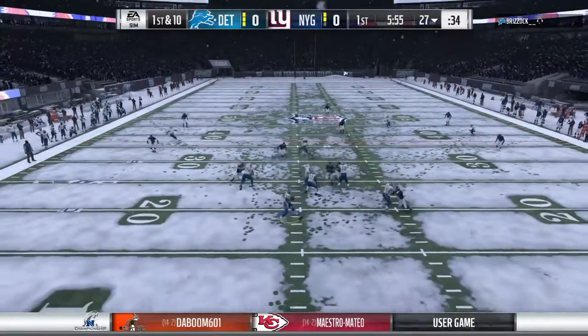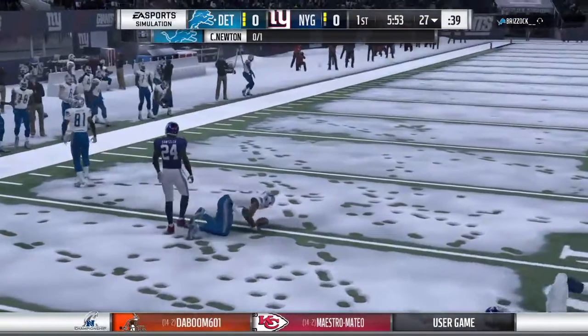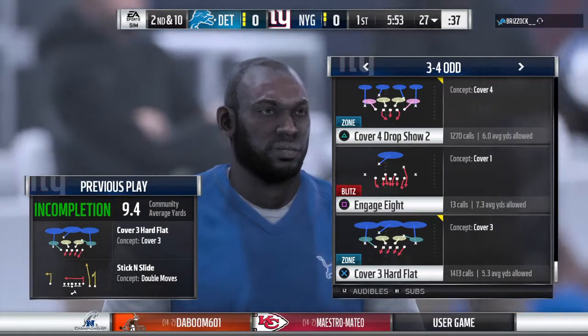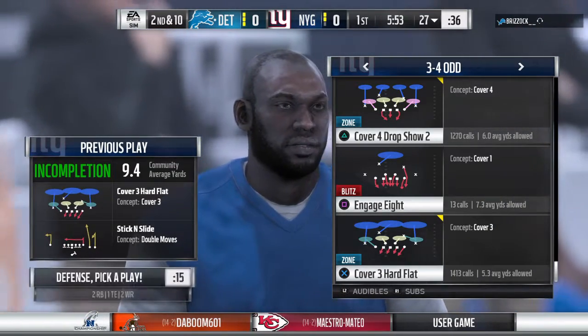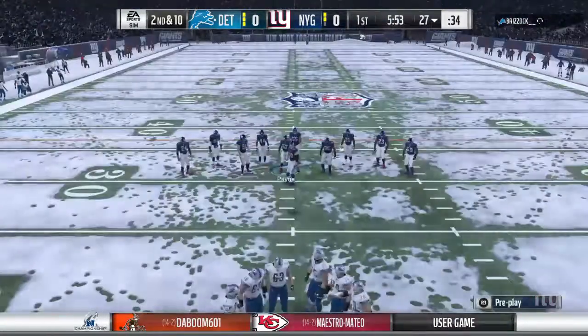On 1st and 10, Newton. And incomplete to open things up. This team is not going to make it easy for you. They're a physical group, and we just saw it there on that play. He came in, made the contact, just as he's trying to haul it in.